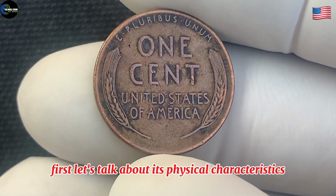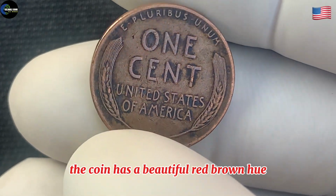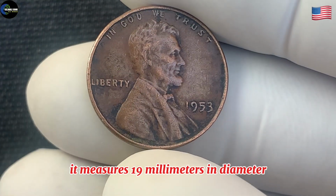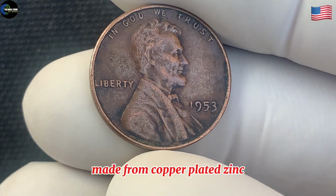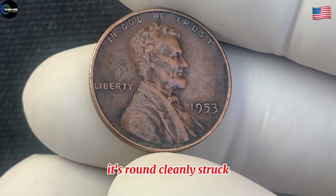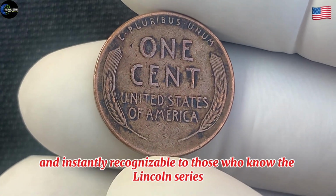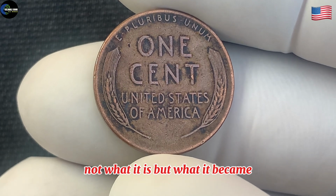First, let's talk about its physical characteristics. The coin has a beautiful red-brown hue, weighing precisely 3.11 grams. It measures 19 millimeters in diameter and has a thickness of 1.4 millimeters. Made from copper-plated zinc, it maintains that rich, classic wheat penny tone that collectors admire. It's round, cleanly struck, and instantly recognizable to those who know the Lincoln series. But the magic lies in what sets this coin apart, not what it is, but what it became.